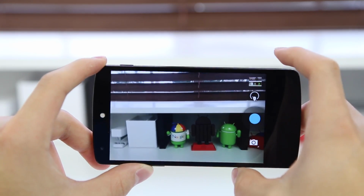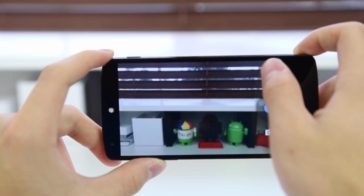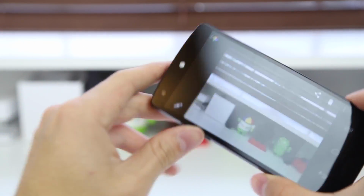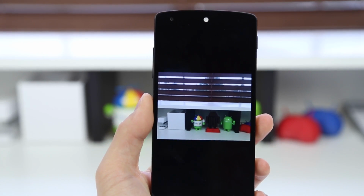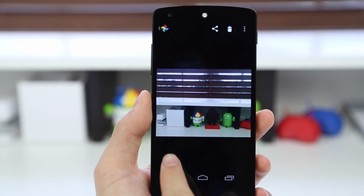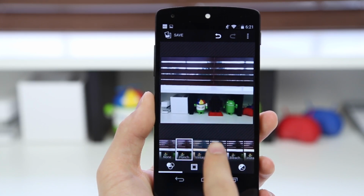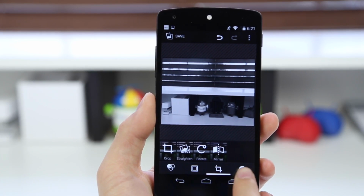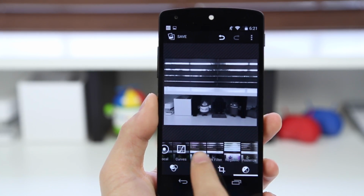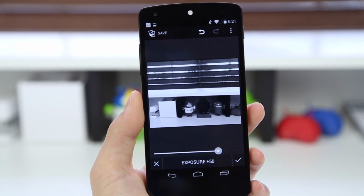Going into the gallery now, you also have some options in terms of the editing, so let's just take a picture there and tap it. Personally, I don't use the gallery a lot when I have my Android phones around, so looking at it, you have some options to add filters. A lot of people will just do this in Instagram, but they're there if you need it. Some of them look okay. You can also add your own presets and even edit stuff like the vignette, the black and white, the exposure, and all that stuff.